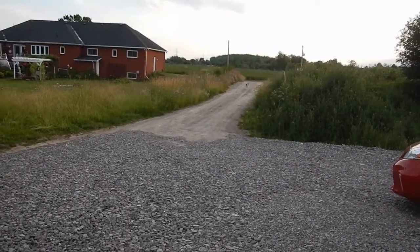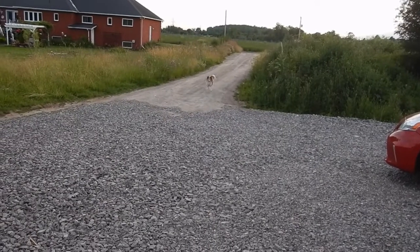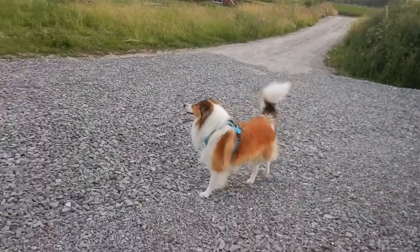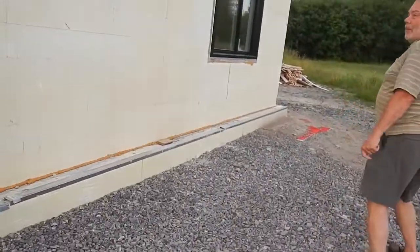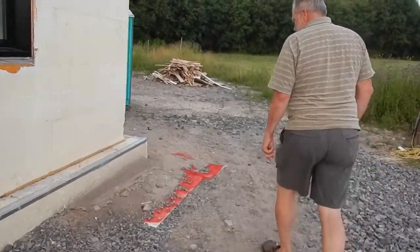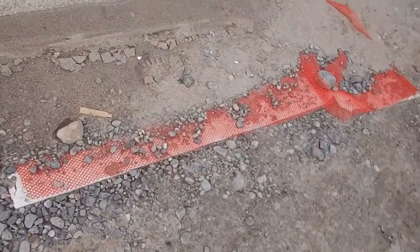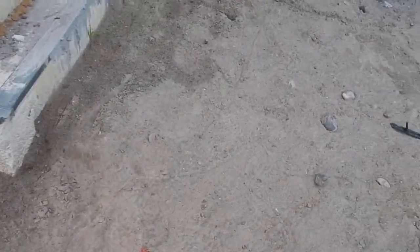Okay, so nothing has happened on the south side. Here he comes. Here's our Albie boy. There you are. Nothing has happened on the south side. Here you see some of the styrofoam sheeting, the skirting, sorry, starting to show up because the sand has moved away.